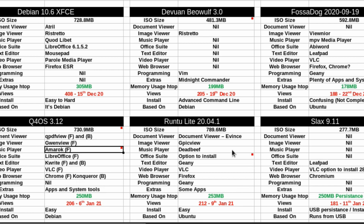Runtu Lite was surprising. I think it had an Office suite there. Install LibreOffice for 93.8 megabytes and install AbiWord and Gnumeric for 20.2.